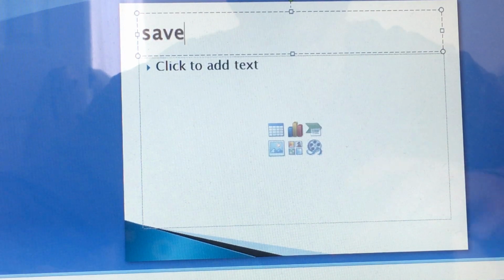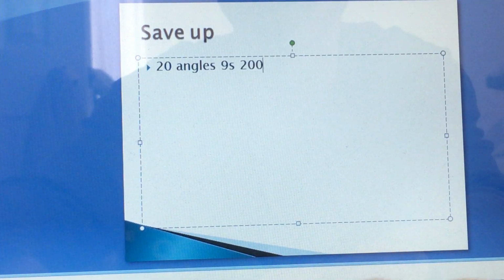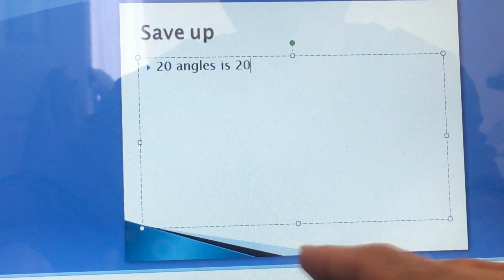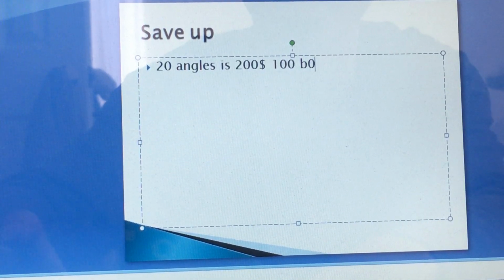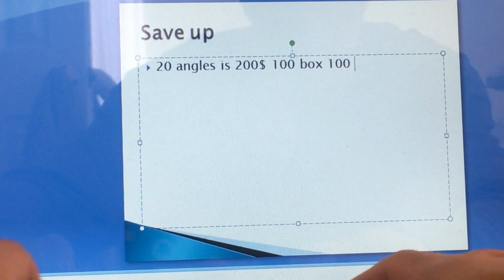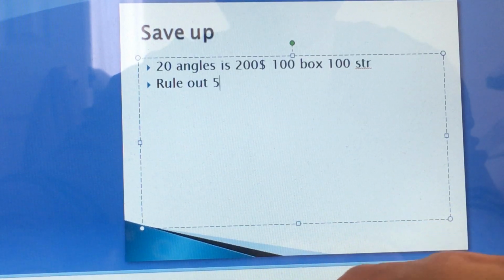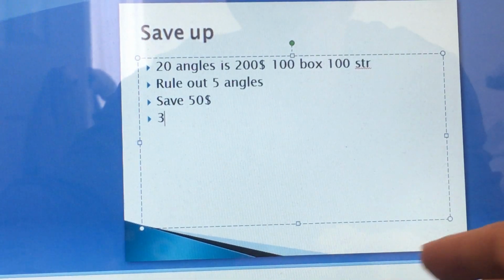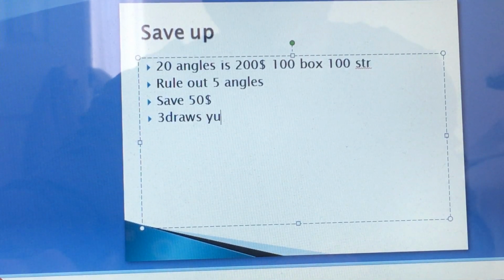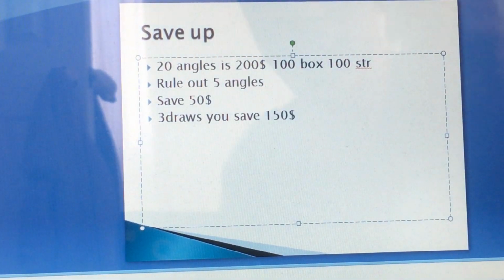Playing 20 angles is 200: 100 box and 100 straight. Now, if you rule out 5 angles, you save $50. So for 3 draws, you save $150. If you save $150 in 3 draws, what does that mean? It gives you an extra draw to play.